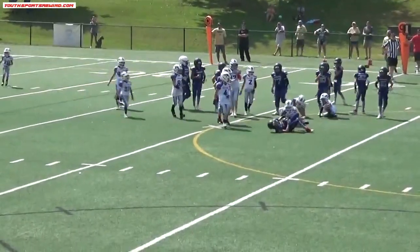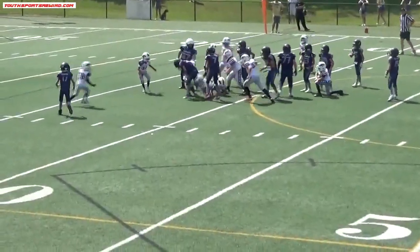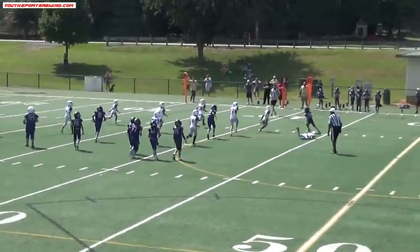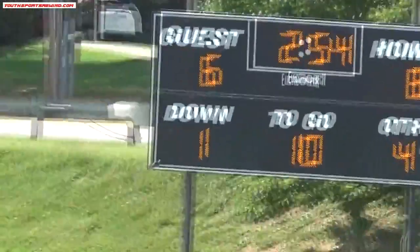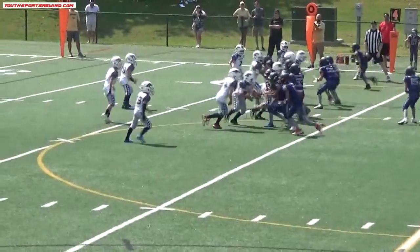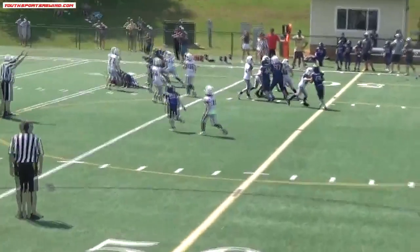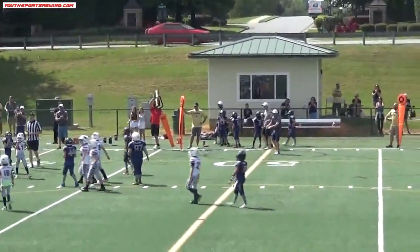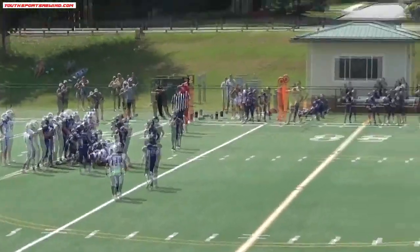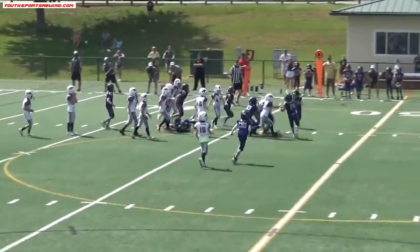Handed off to number 7. Snap. Handed off to 32. And hand off again, number 32, but he is brought down hard. And number 15 keeps it. Hand it off, going up the center. And the quarterback keeper.